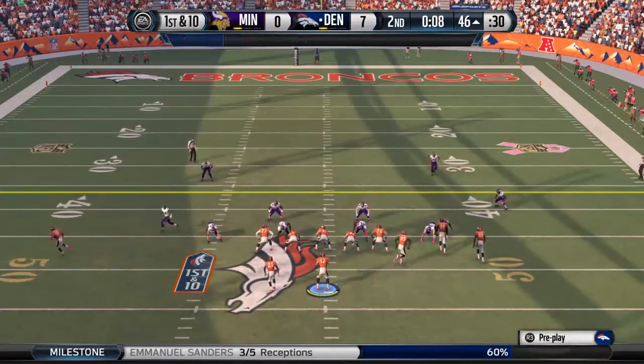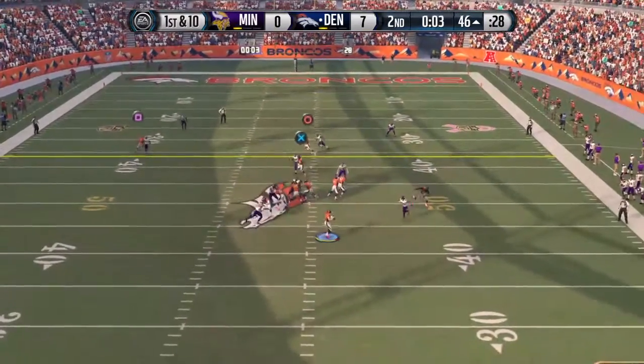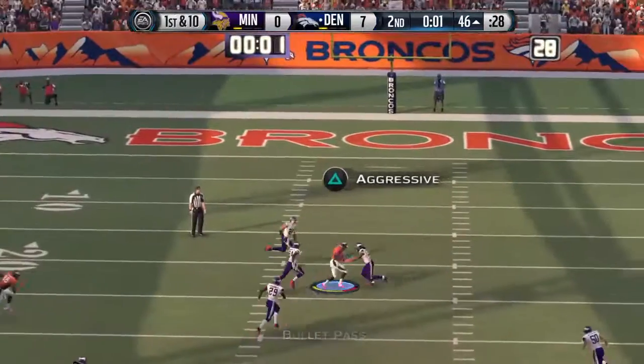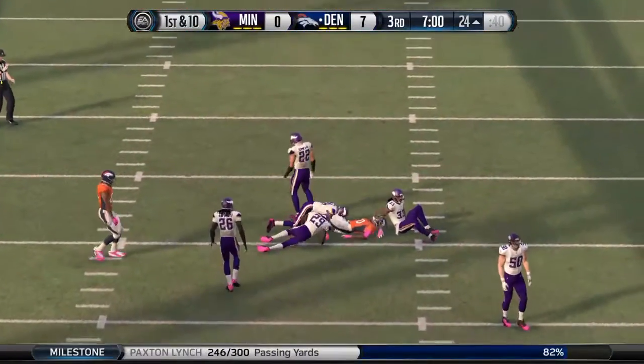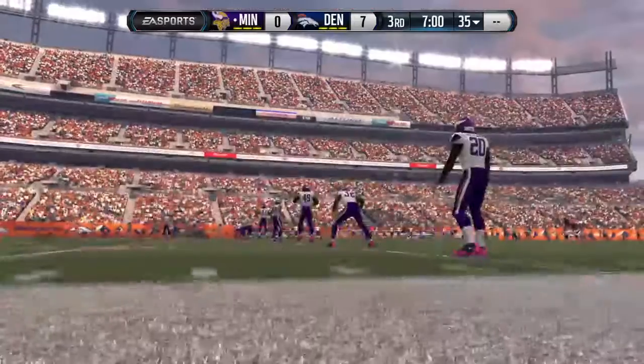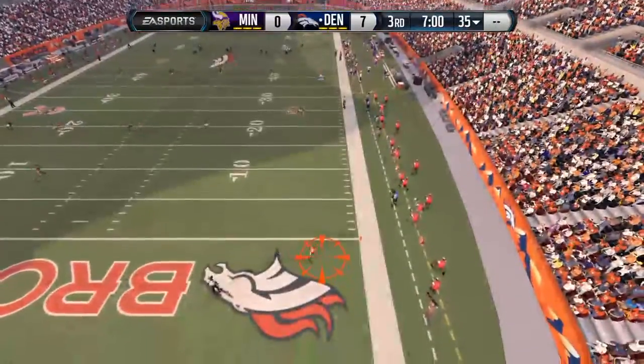Let's see what they do on first down following that huge play. Snap it out of the gun. Sanders got it on a pass that had some heat. That'll do it for the first half. We'll be sending you to Larry Ridley back in our studios as we continue with the NFL on EA Sports.